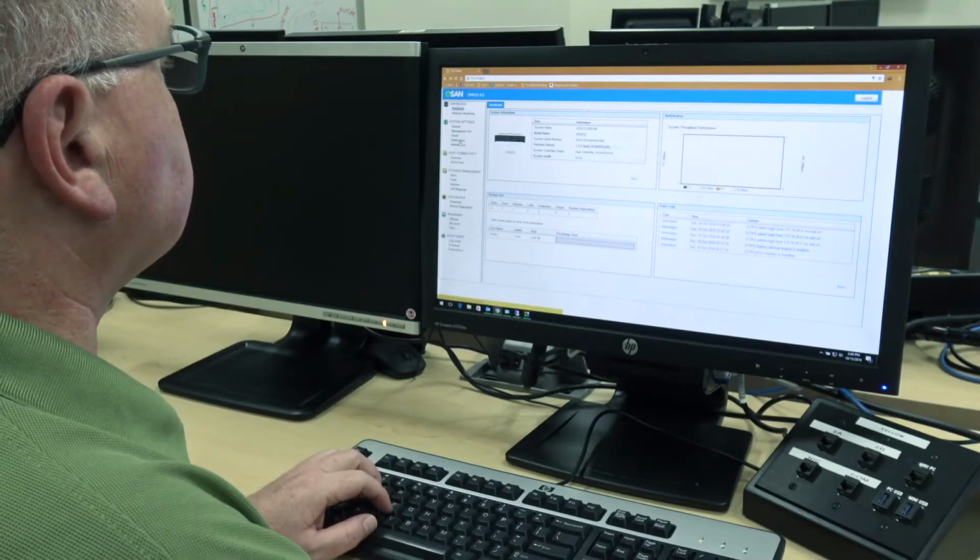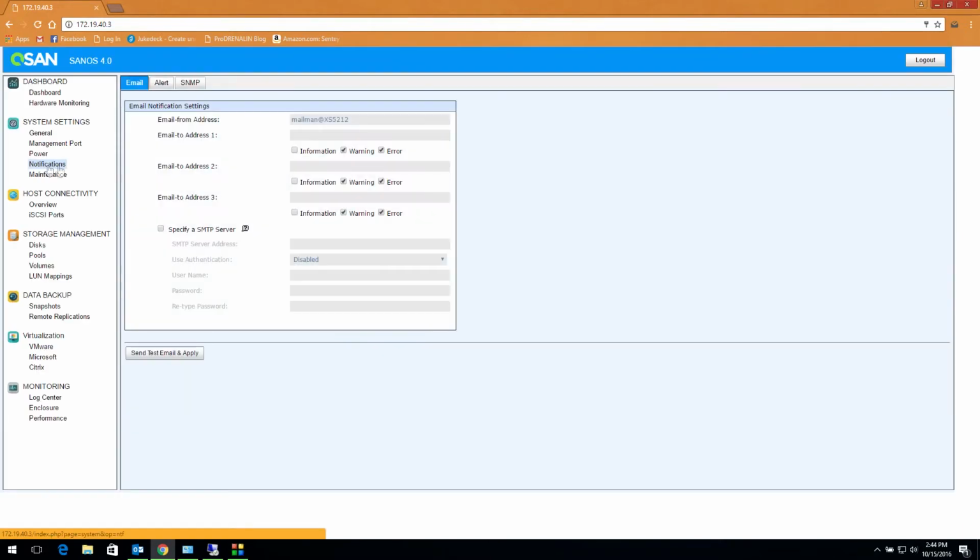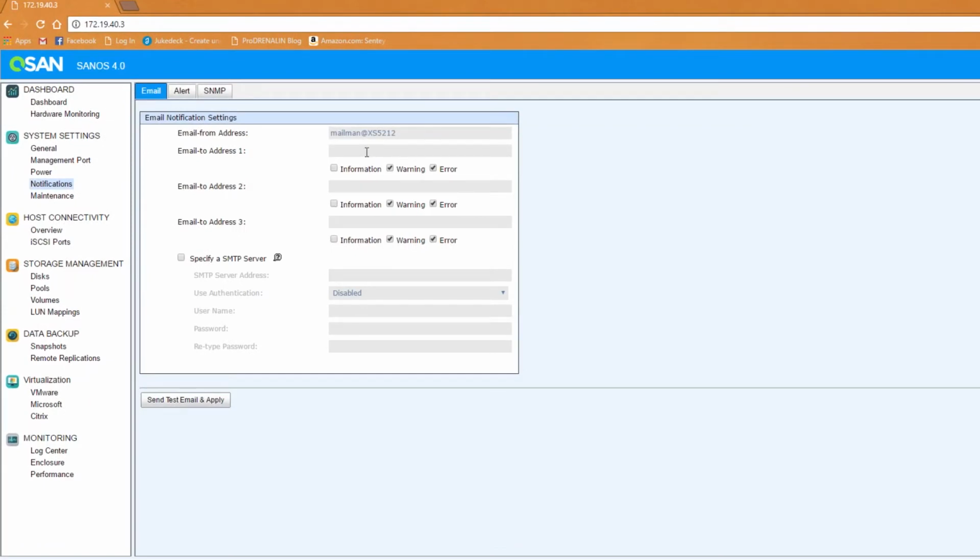Let's first take care of a few housekeeping tasks, namely setting up notifications on the XS5200 so it can alert us if any monitored component or system is having an issue. We do this in the notification setting. We can add multiple email addresses for messages to be sent to.